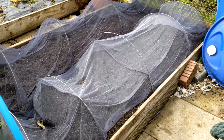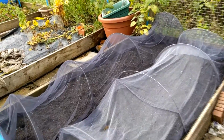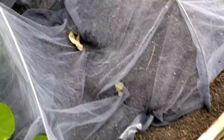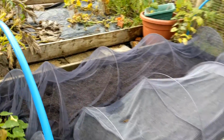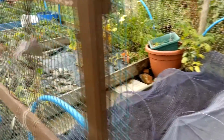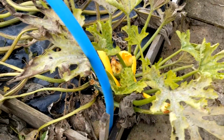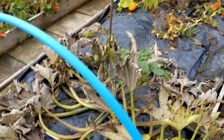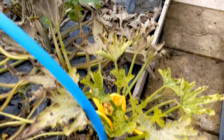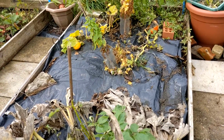In here used to be the okikori, they are no more. I have planted out my garlic finally, but it looks like the foxes have been stepping across it. But that's the whole point of this netting, to stop them totally destroying everything. The beans have obviously had it, so I need to pull them out. The poor courgette plant, it's saying it's time to die, so I need to pull that out. And I might put my onions in there.